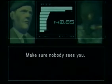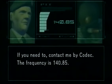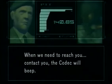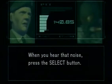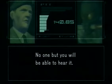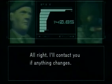Make sure nobody sees you. If you need to, contact me by codec. The frequency is 140.85. When you want to use the codec, push the select button. When we need to contact you, the codec will beep. When you hear that noise, press the select button. The codec's receiver directly stimulates the small bones of your ear. No one but you will be able to hear it. All right. I'll contact you if anything changes.